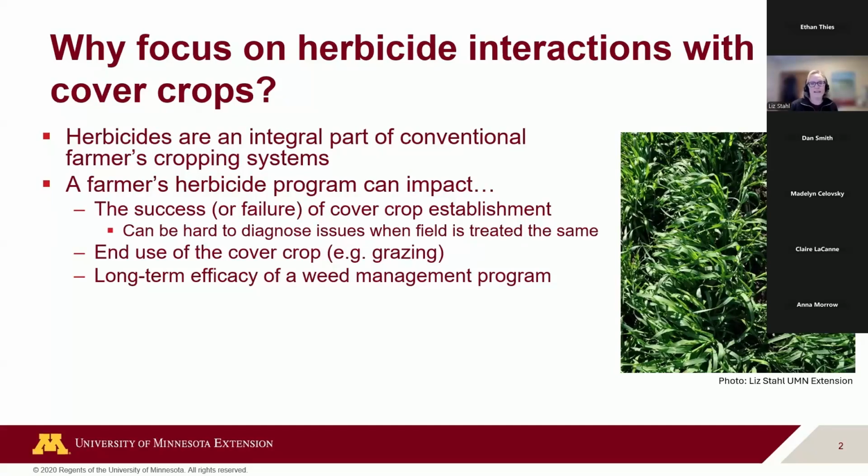So again, that's where this interest came in. Yes, there is a potential, not that it's going to happen every year, but there is a potential for your herbicide program to influence establishment. Also, we do know that your herbicide program can affect what you're able to do with that cover crop in the end. Basically, we're talking about, can you graze it or not? Also, the long-term efficacy of your weed management program.